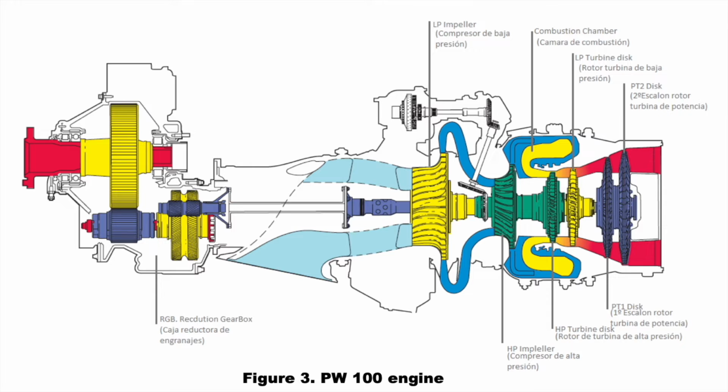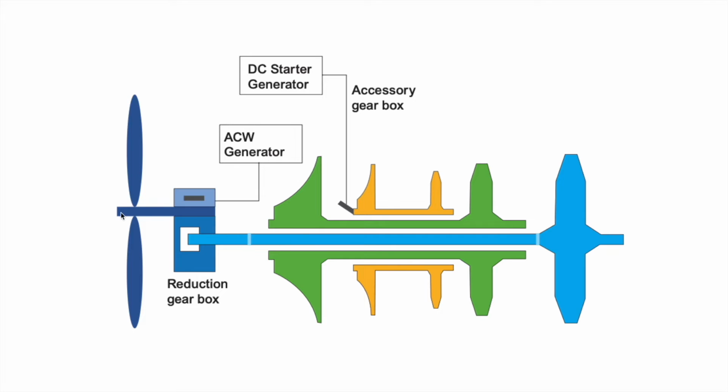Now before talking about the DC generators, let's talk about what the NH and the NP values are. So here's a diagram of the Pratt & Whitney PW100 engine. So this is the high pressure compressor and this is the high pressure turbine. And this assembly of the high pressure compressor and the high pressure turbine is known as the high pressure spool. Similarly, the assembly of the low pressure compressor and the low pressure turbine is known as the low pressure spool. This is the reduction gearbox and this is where the propeller is connected like this.